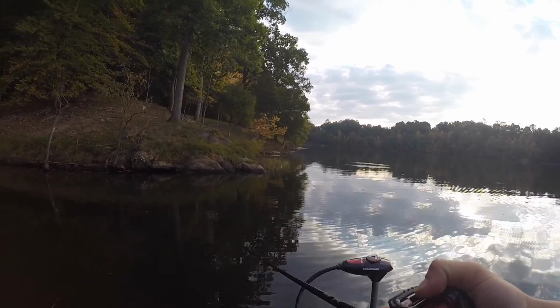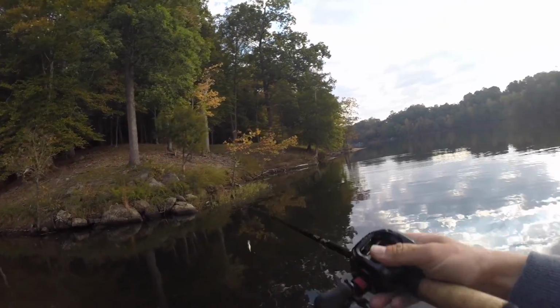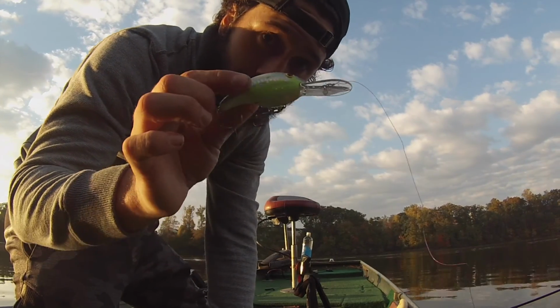I haven't thrown it today yet. If it was lower light conditions, I might throw a spinnerbait. Once that sun pops up, I like something that gets subsurface. The Bandit Ledge Series 250. I say this every trip. I love it.